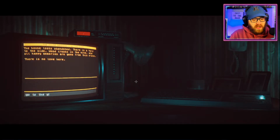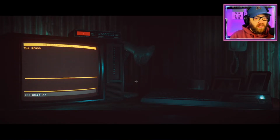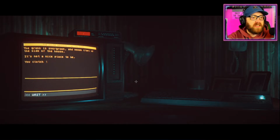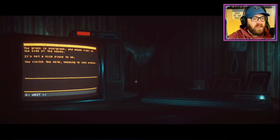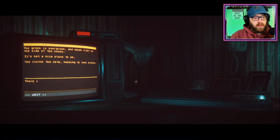Go to the yard. You step through the debris to the back of the yard. The grass is overgrown. The weeds crawl up the side of the house. It's not a place to be. You clutch the note, needing to look around. There's an old generator next to you.